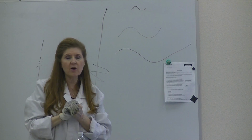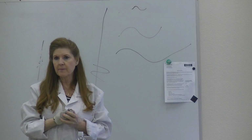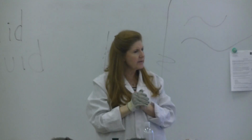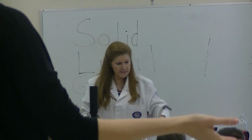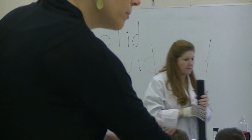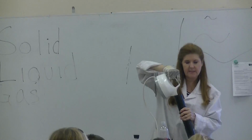When you boil water on the stove, what direction does the steam go? Up, right? So I'm going to test one more thing here. I want to see if you can observe what happens.